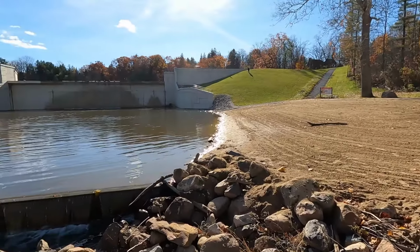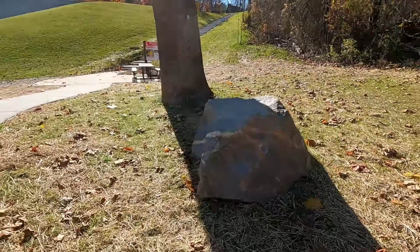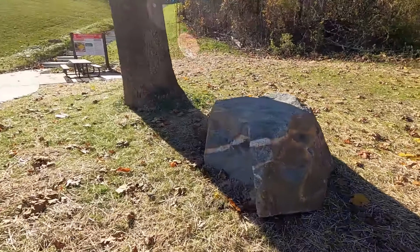What's nice is the walk takes you all the way around the swimming area. So now you can come down here and not have to trample through the sand or the beach area. And there's that rock they found while they were dredging out in the middle of the swimming area. Just one beautiful beach out there, I'll tell you. That's going to be so nice.